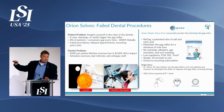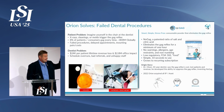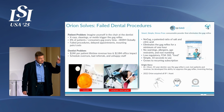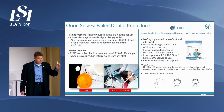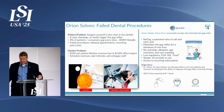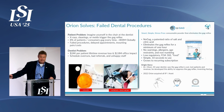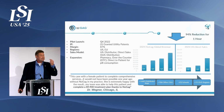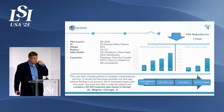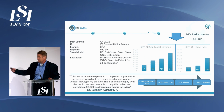Again, smart, simple, disposable, patentable, low to no regulatory. No-Gag is a 0.5 gram powder, 5 utility patents, precision blended, 2 common ingredients. The FDA regulates it under 182. It's a GRAS product, generally recognized as safe. It's a food. Takes 10 seconds on the tongue, swallow. It's a biochemical trick on the brain through nerve 9. Your brain thinks you're chewing and swallowing food.